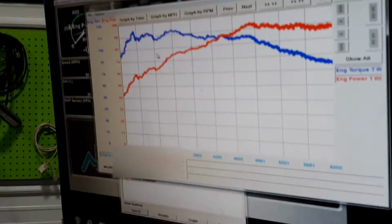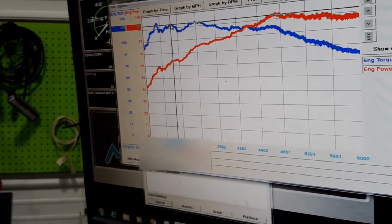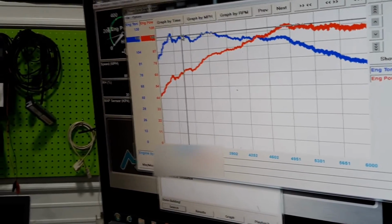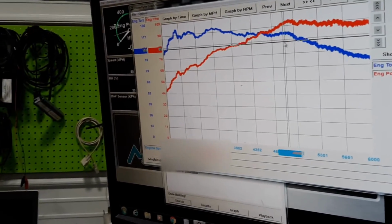Alright, so this is the very first run. I was like, man, that first run was the best. Boost comes in, little hiccups. This could be what we call burst knock, where it kind of knocked, brought the boost back in, timing comes back in, knocked again, timing came back in, no knock, kind of held, staying, and then fell off.